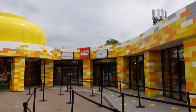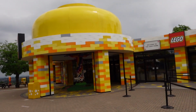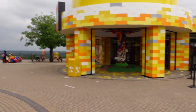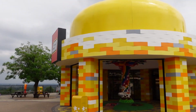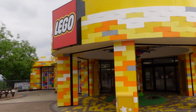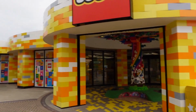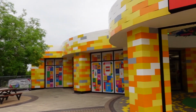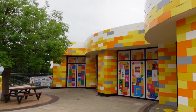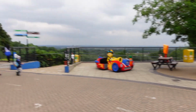So it is massive. And hopefully if the voiceover works, where this entrance is now, just to the left of this Lego sign, is where it's all been added, and obviously it's all been rethemed on the outside as well. But this was actually like a coffee area, where you can get some snacks. Obviously had the seating area.